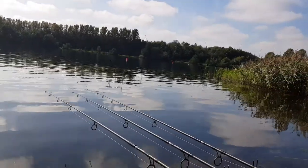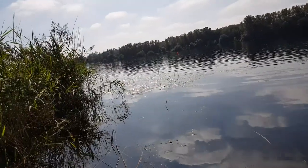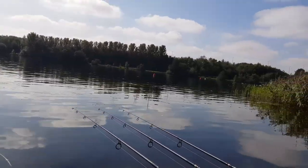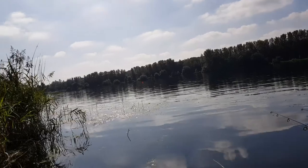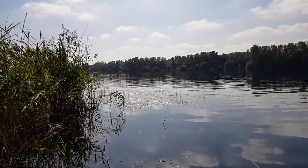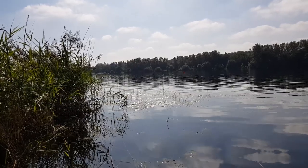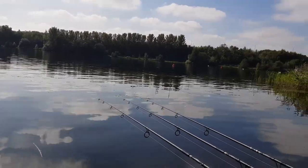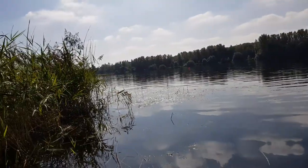Right then, guys, about 12 o'clock. Just looking out there, absolutely gorgeous day. See anything move? Been a load of fish boshing over there by that red buoy. It's a bit too far out of my reach, plus there was a guy fishing on the next peg. Awesome. Relaxing as hell.